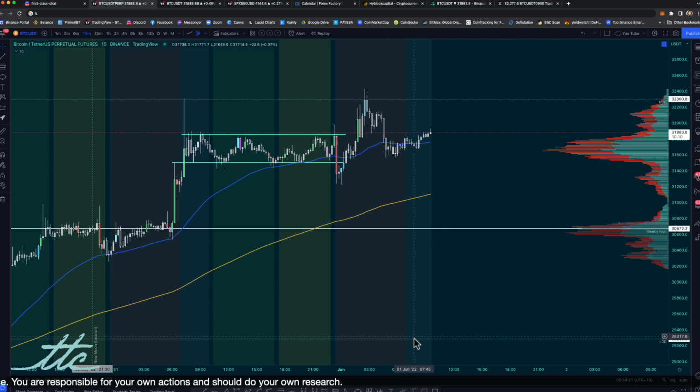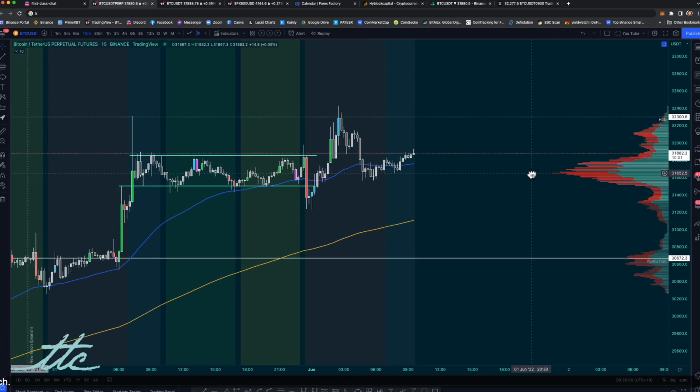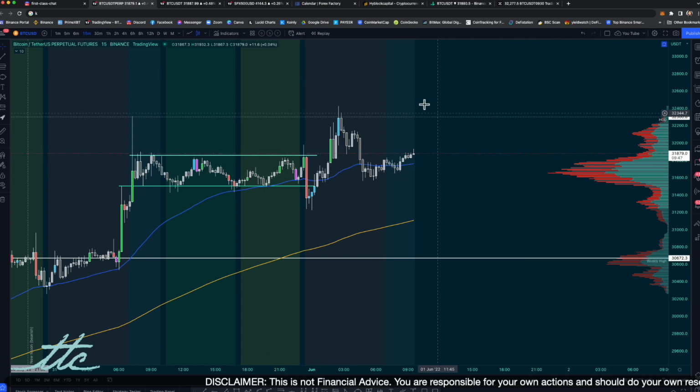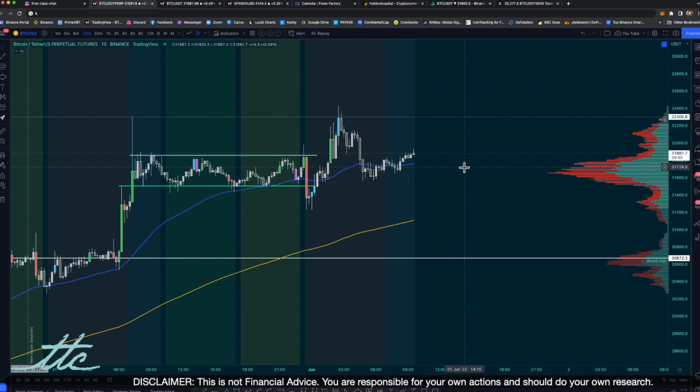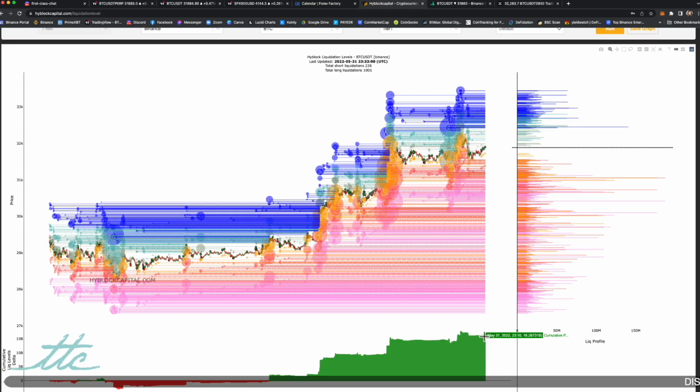I'm filming this in the dead gap zone, so you don't really pay all that much attention to what happens in a dead gap zone. And we need to see what Asia does when they open. The question we have to ask ourselves now is, has the market maker collected enough liquidity to send price back the other way? So let's have a look at Hyblock.